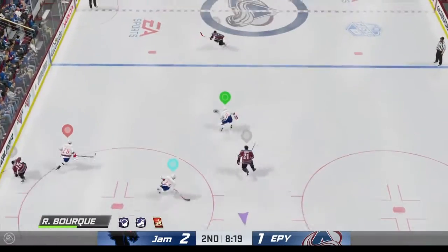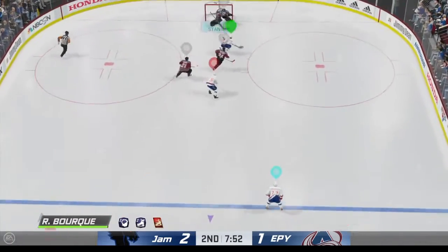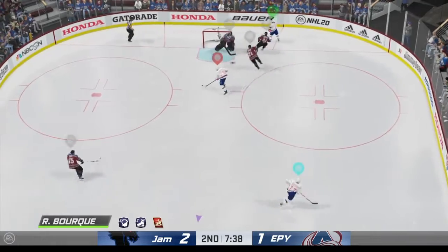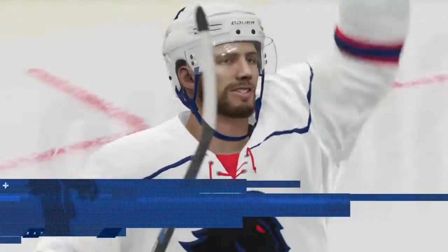Steps into all of that. Straight up the middle. Here they come. He's got a step. Oh, what a save. That gives a shot of it. He scores. Two goals on the night for him.